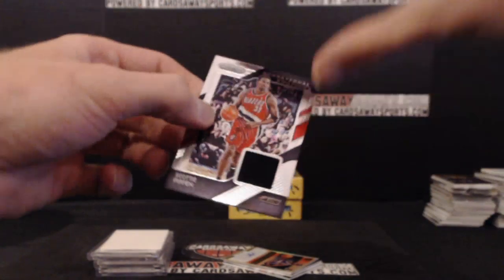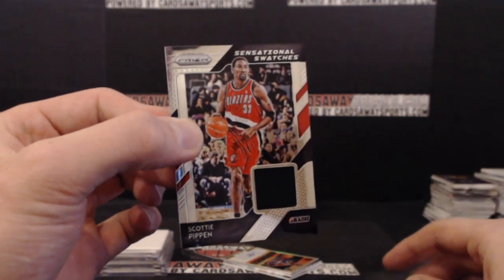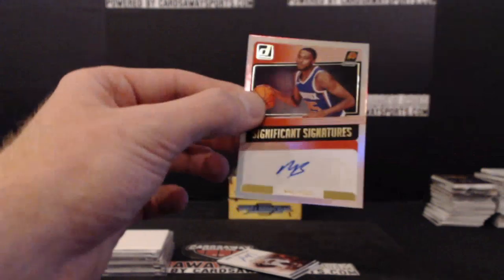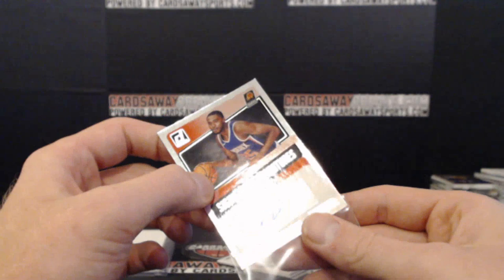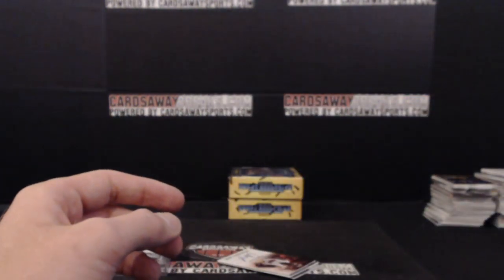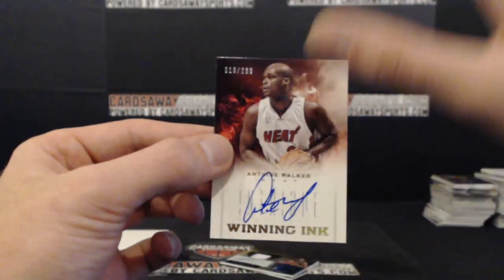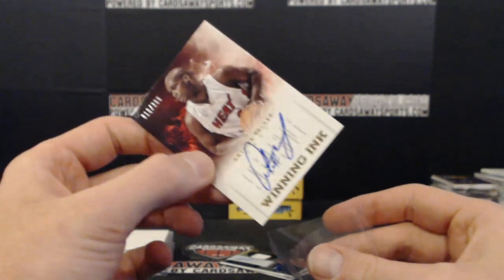All right, here we go for the Trailblazers. Scottie Pippen, Portland, going to Elliot T. Next up for the Phoenix Suns, Mikal Bridges. Phoenix going to Tony G. Next up for the Miami Heat, look at this. We have an on-card number to 299, winning ink, Antoine Walker. How about that? Miami going to Daniel H.